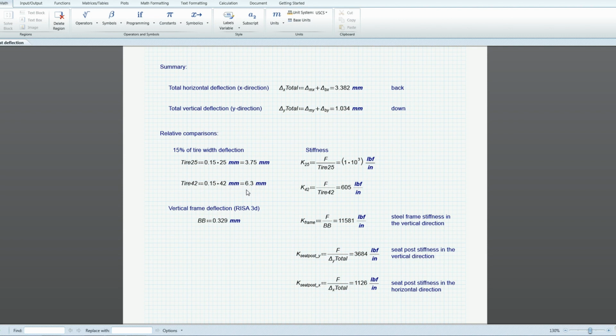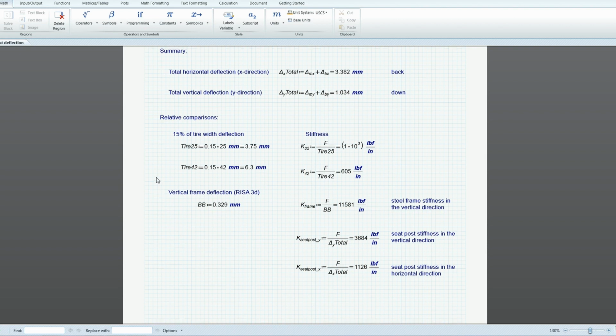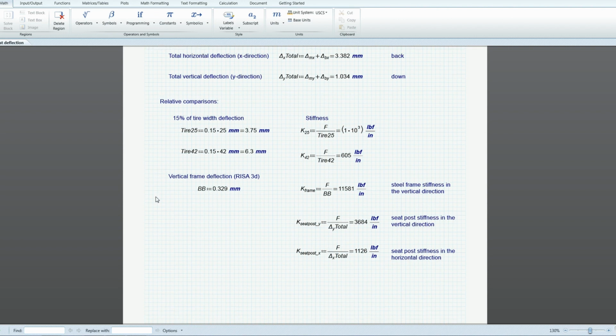You can expect even more deflection. You can get 6.3 millimeters just on a 15% tire deflection. And 6.3 millimeters is 6 times more flexible than the seat post itself. So that's kind of giving you an idea of how the tires are really your big thing. That's the thing you should look at the most. But, you know, you can also consider everything if you're doing a more kind of marginal gains analysis.